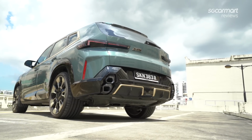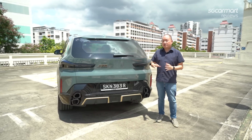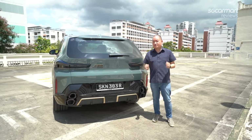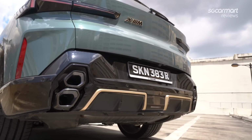Over here at the rear is actually my favorite bit about the car. It's cleaner, it doesn't look as intimidating. The headlights are sleek, and of course, what's our favorite bit? The quad exhaust, vertically stacked.